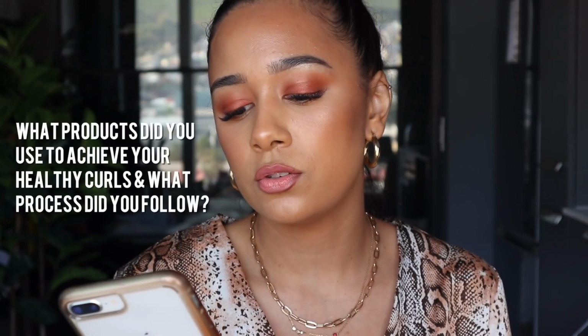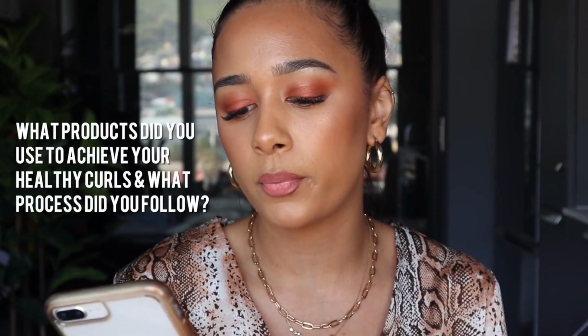What products did you use to achieve your healthy curls, and what process did you follow? When I cut my hair, I think it was beginning of last year, that I started really investing into my hair. I have always had curly hair. Even if my hair was straight, it would not necessarily be as curly as I would want it, but I thought it was curly. I thought, this is really cool hair.